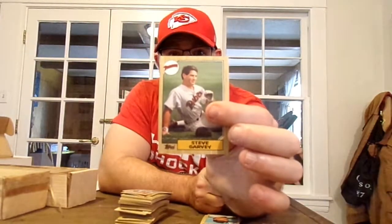What Topps would do is they would group the cards that they had to make, because they couldn't make a card of every single player, that they wanted to make sure that they got certain players in. So if you had a number that was in the hundreds, then that meant that you were a premier player at the time, and that meant that you obviously got a card. So if your number on the back was 100, 200, 300, 400, 500, because the set has 792 in it, then that meant you were one of the league's premier stars and you were somebody who was in demand. So Steve Garvey has the dubious honor of having 100. Not exactly a Hall of Famer. We look at it in retrospect now and we think, why does Steve Garvey warrant so much respect?